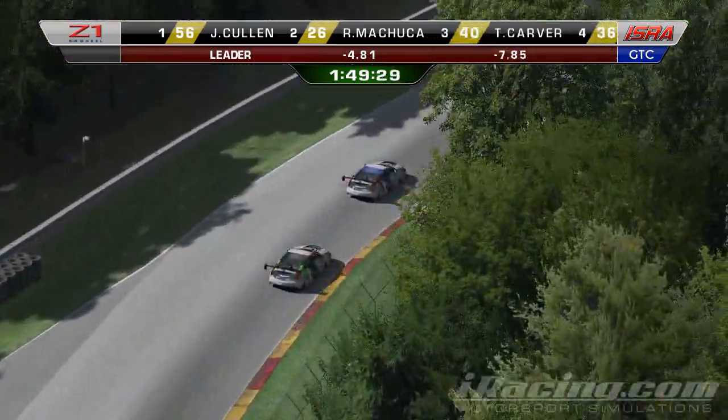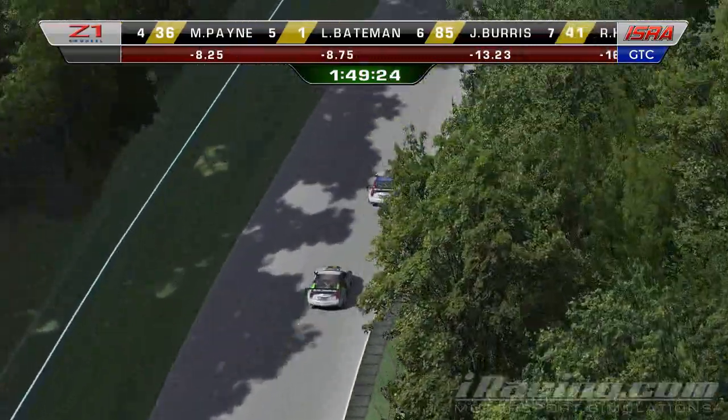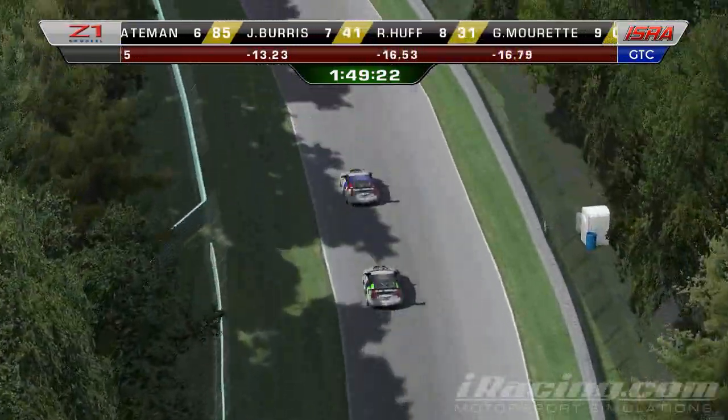The director doesn't know quite what to look at, but we'll focus on these guys here battling for 8th in the Cadillac.